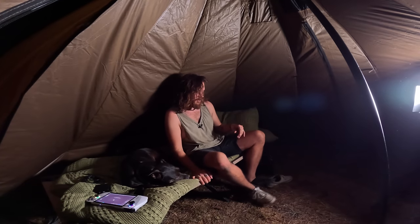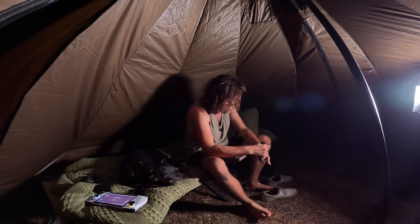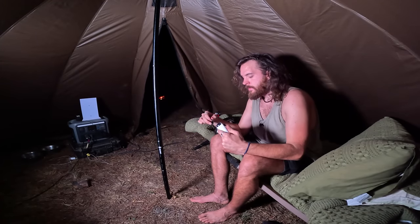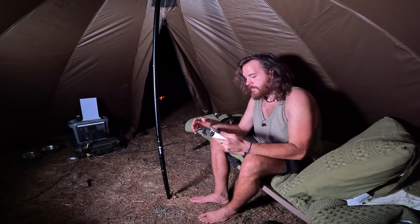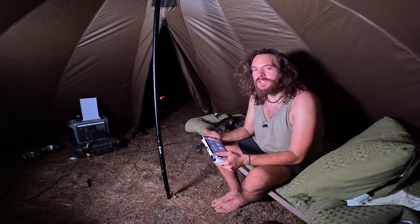But I really just wanted to do a trial run of my tent camping before I do a serious winter camping trip. So far, I'm really enjoying this. This is really cool. Dude, this is so sick. My inner child is having so much fun right now.